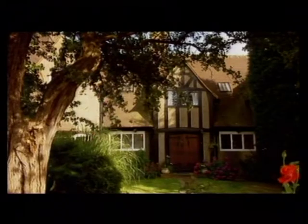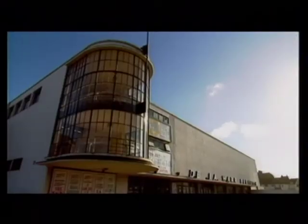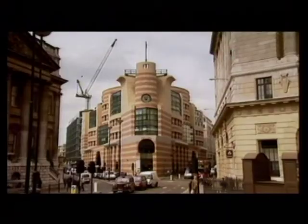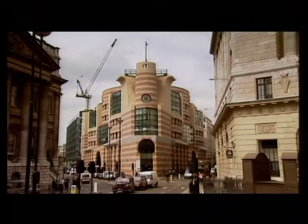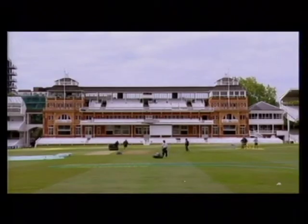The 20th century has been 100 years of apparent contradictions. The brand new suburbs based on medievalism. Concrete buildings made of steel. Concrete that looked like wood. High-tech inspired by Victorian engineering. An office block celebrating contradiction. But this appears to be the ultimate one. A modern, cutting-edge building at the home of those bastions of tradition, Lord's.